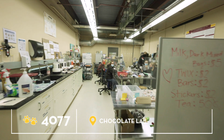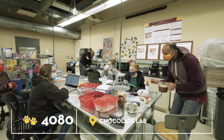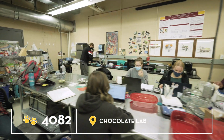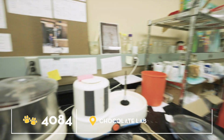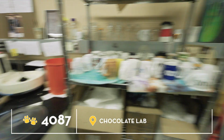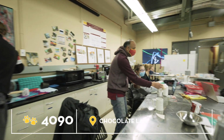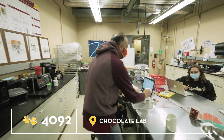Have a sweet tooth? I present to you the Chocolate Lab. Turns out making chocolate is a perfect way to apply your knowledge of chemistry. With cacao beans sourced from Trinidad, this is some of the best chocolate around. And it's also an example of how UMD professors find unique ways to connect with students.